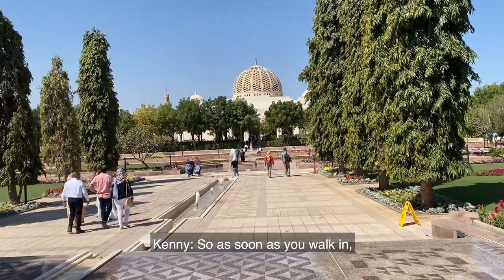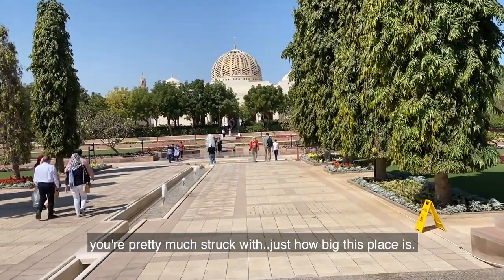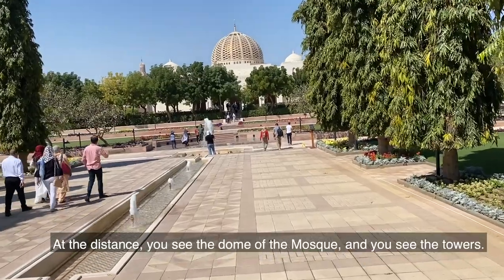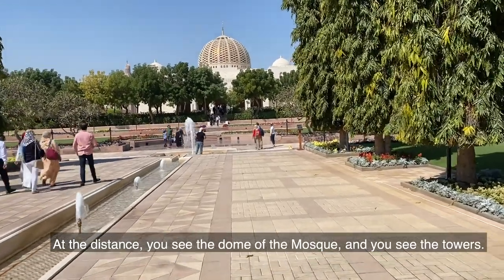So as soon as you walk in, you're pretty much struck with just how big this place is. In the distance, you see the dome of the mosque, then you see the towers, and, oh man, the landscaping is awesome here. The flowers, the waterfall. The waterfall, as you can see behind us. And it's a straight walk towards the mosque. And what a beautiful day to be here. Right? Beautiful. I wish we came earlier so we could really spend some time here. We'll have enough time.